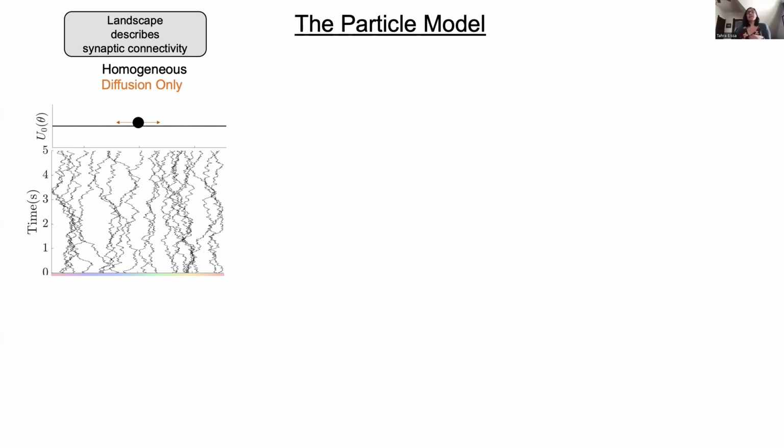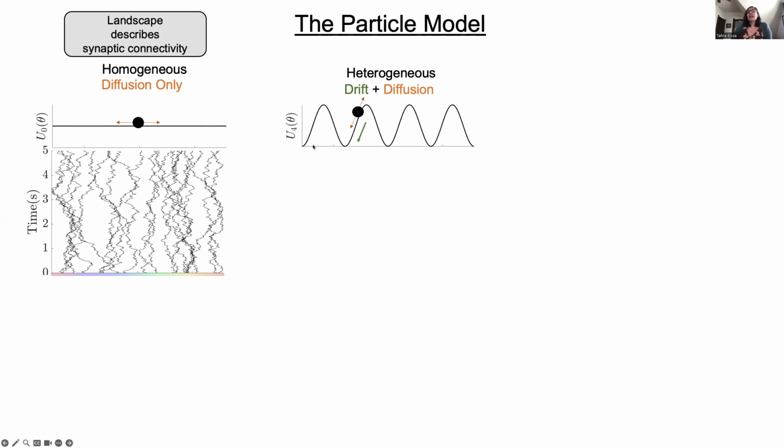Each of these traces then, in time, this is just diffusion, just noise of our particle moving. The problem is now, how do we incorporate those biases that we saw? If we think that this is an environmental belief, and we say that environmental beliefs can be modulated in synaptic connectivity, let's change that landscape. So now what we can do instead is think about a landscape that's heterogeneous. So we're going to have peaks and valleys or troughs.